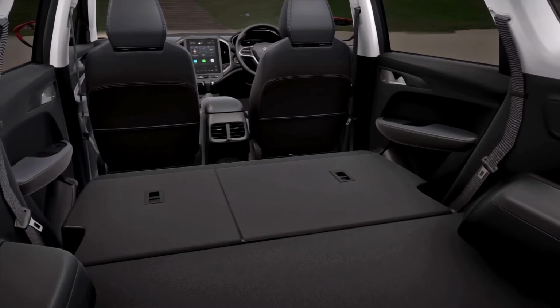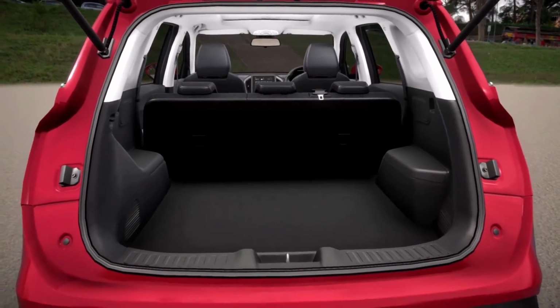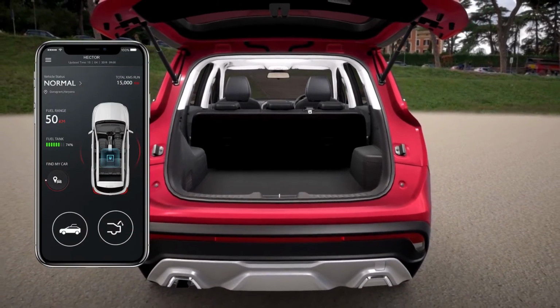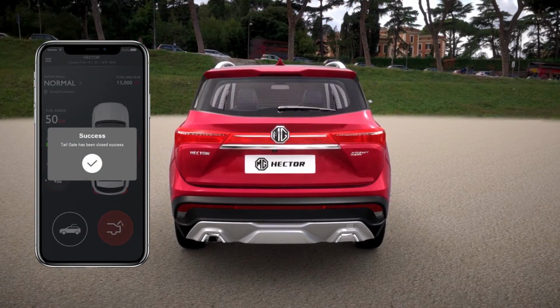Viewing and experiencing the versatility offered in your Hector, let's now close the boot just with the press of a button. Don't forget, you could have also opened the tailgate from your iSmart app in your mobile app. When we said connected car technology, we made a promise.